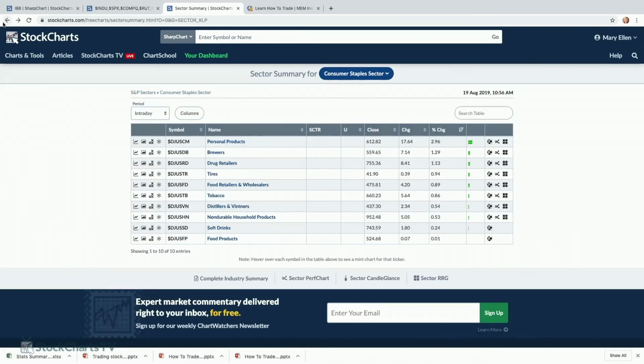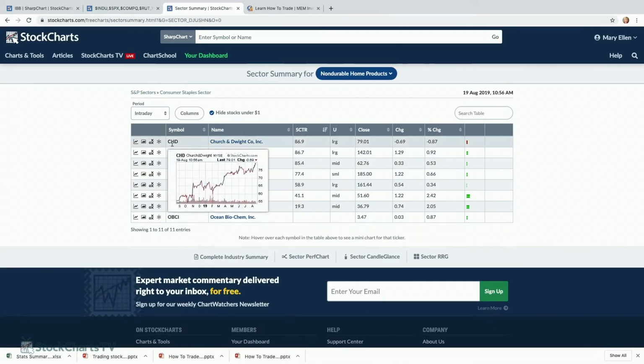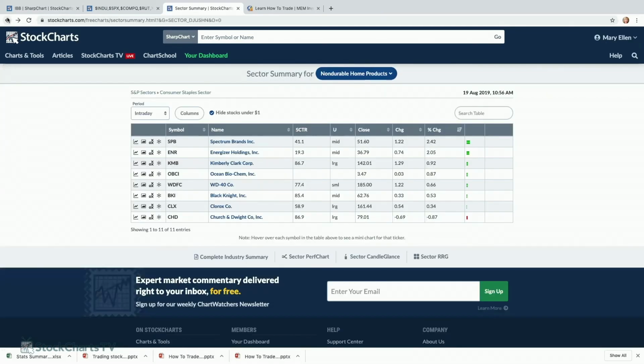Let's go ahead back to these different areas that we can drill down into, again, sorting by scooter. You wouldn't believe it, but Church & Dwight has a very constructive looking chart. Again, a stock that is breaking out, in this case, a 2.5-month base on volume with other outside characteristics that are pushing this stock higher.